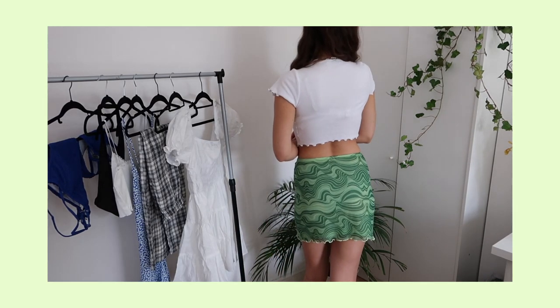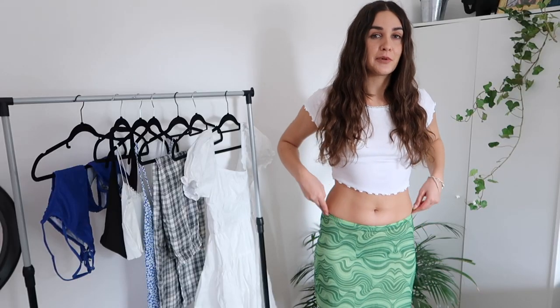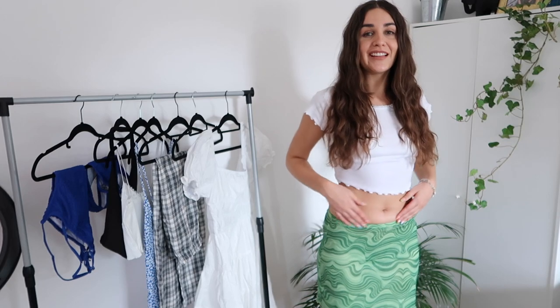Obviously, I am not summer ready and I'm not 2000s ready. And also, I ate a lot of potatoes for lunch, so I don't think that helps. But honestly, this is a really, really nice skirt, and I think I will keep it. What do you think? I think this is a keeper. Let me know in the comments, but I feel like I should keep it. Even with just a plain white t-shirt and some leather jacket, I feel it will look really, really nice.